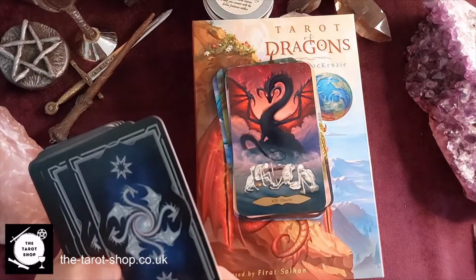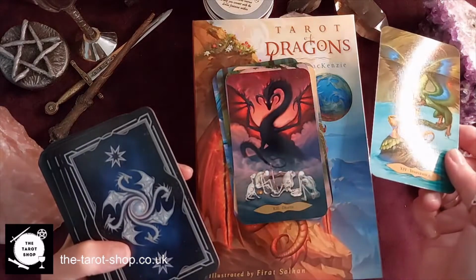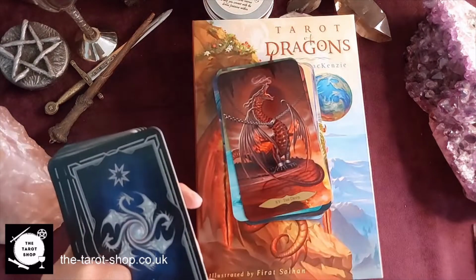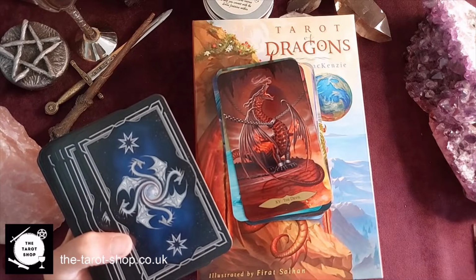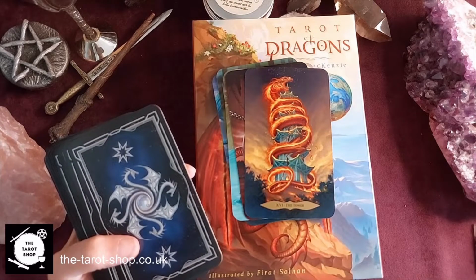The Death. See, I always see death as rebirth. Well, it's quite clearly the ending, isn't it, of something. Temperance. The Devil. So we've got temptation and procrastination and very bound. The Tower.